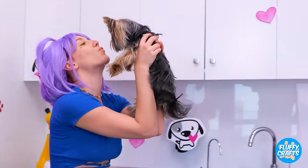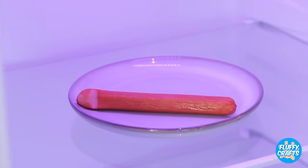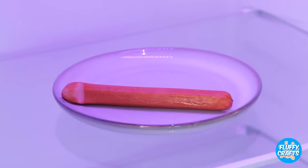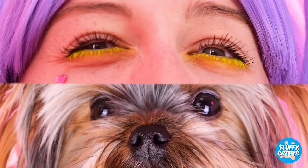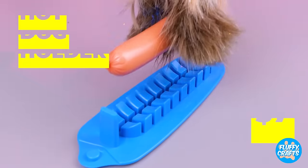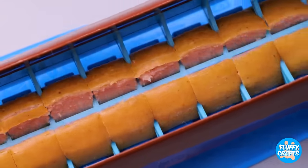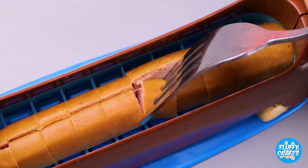What a good boy. You've earned a treat. Ooh, a hot dog. The last food in the house. I probably shouldn't have mentioned that. It's a simple solution. Just split it up. Get a piece and so do you. Hey, what about me?